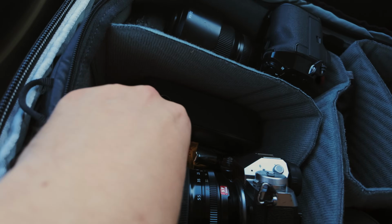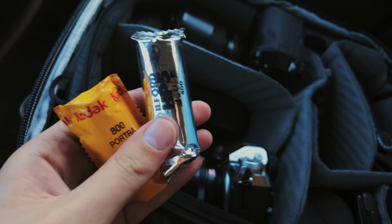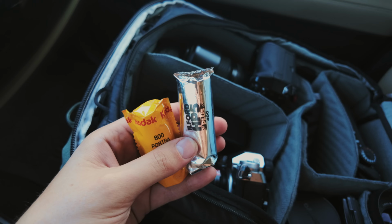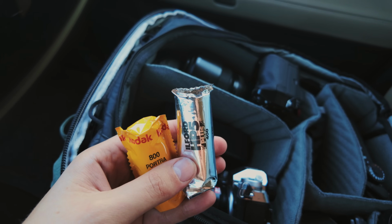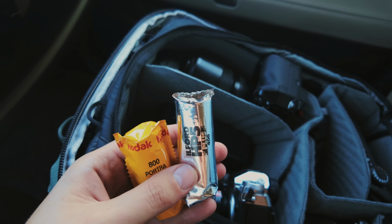Also brought obviously a few rolls of 120 film. I got Portrait 800 in here and also some HP5, two of my favorite stocks. Again, not really planning on shooting too much film this go around, but did bring them nonetheless. You never know.